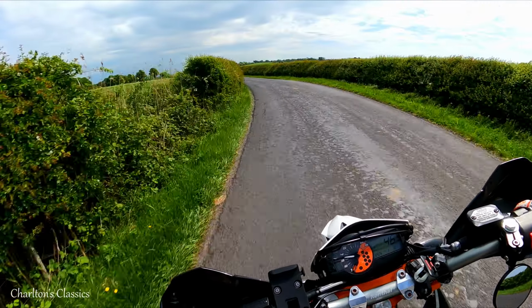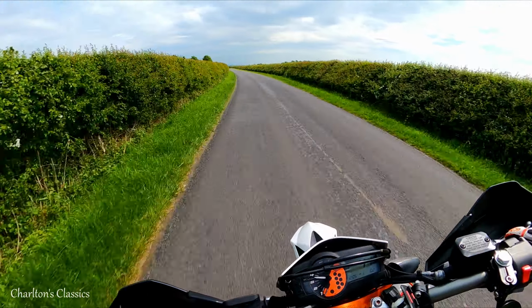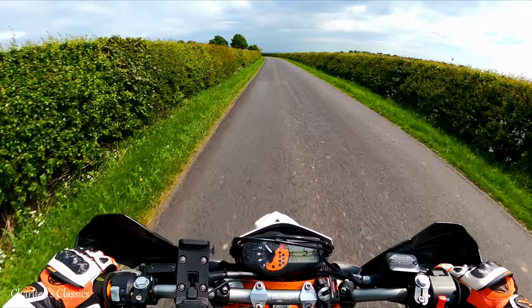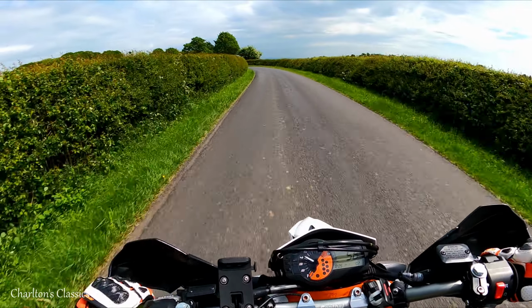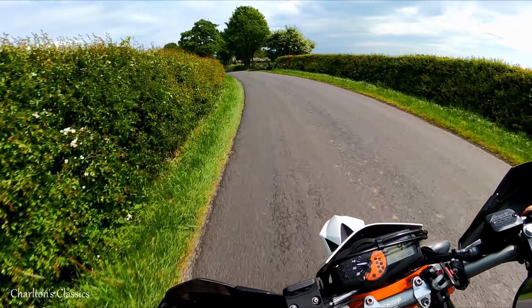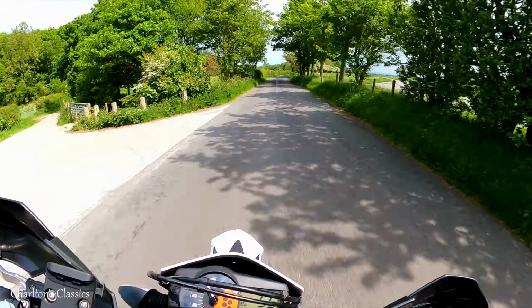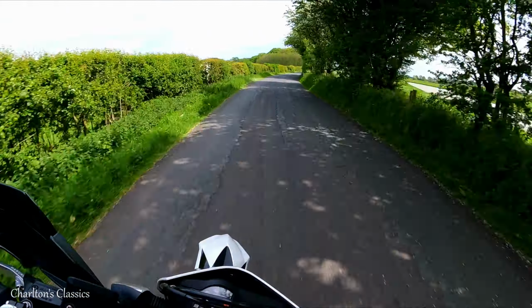First time I'm using the media mod on the GoPro as well. GoPro Hero 9, fully recommend getting one. Hopefully it's not too fish-eyed, but it's just to try and give everyone a bit more panorama.